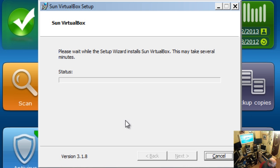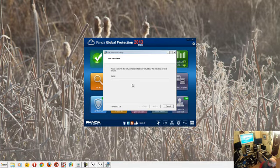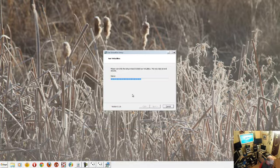Now, it is doing what it's supposed to do. It is protecting me up to now. So that's updated. I'm going to close that one down. I'm going to have to work that down in the background. So it's going to install the sandbox. I didn't have the sandbox installed, so we may as well test it out while we are here.